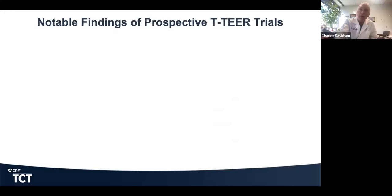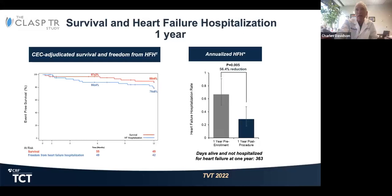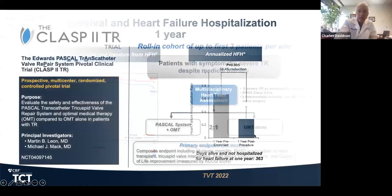So what are the notable findings from these prospective TEER trials that maybe aren't shown in what I try to do in summarizing the trials to date? I just want to cover a few things here. The survival and heart failure hospitalization rates in the CLASP TR trial, remember this was early feasibility. If we looked at survival, it was 88%. If we took freedom from hospitalization, it was about 80%. So again, very nice result at 12 months in these Kaplan-Meier curves. And if we looked at the hospitalization rates, you can see that it was about a 56% reduction in hospitalization from the year prior to enrollment to the year after enrollment in this study.